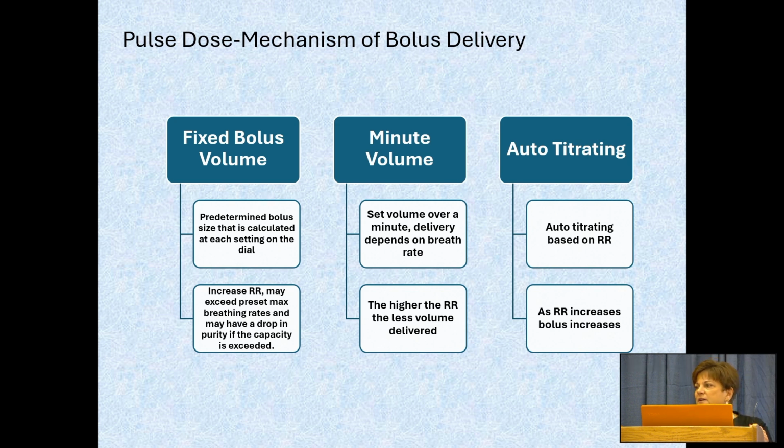The other type is minute volume. So we all know what minute volume is. So these devices can only make so much oxygen in 1 minute. So obviously, if you have a very fast breath rate, your bolus delivery is going to be very small. If you have a very slow rate, it's going to be high. But it can only make so much oxygen in 1 minute.